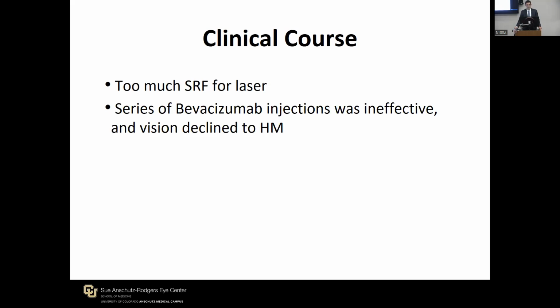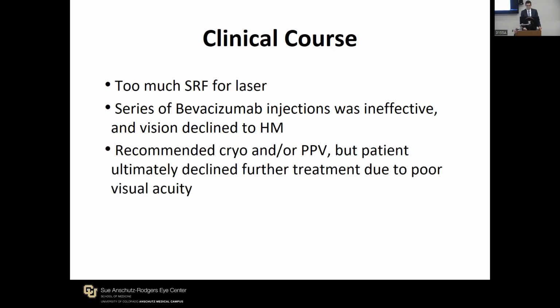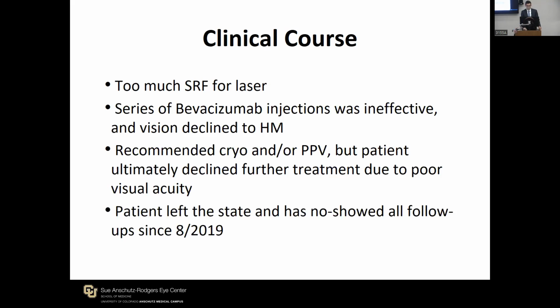We initially planned to do some injections to hopefully control some exudation and then lead to cryo. This was ineffective. We recommended cryo and vitrectomy, but the patient really declined any further treatment due to poor visual acuity. Really sadly, the patient left the state and he no-showed his follow-ups, including with urology. So I have no idea if this patient's even alive at this point.